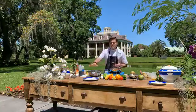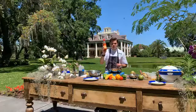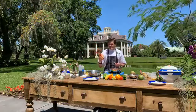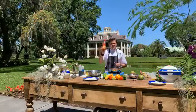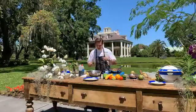Now I wanted to talk about some substitutions you can do. Another popular thing that we could do as well is I got some sriracha here. You could do the exact same recipe, but instead of adding the chipotle paste to your remoulade sauce, you could put some squeezes of sriracha, and that makes a really interesting, great spicy remoulade as well.